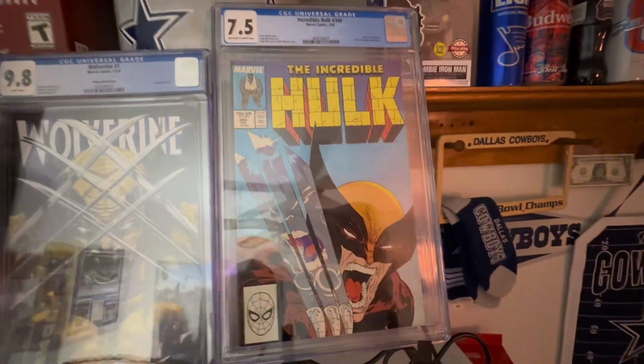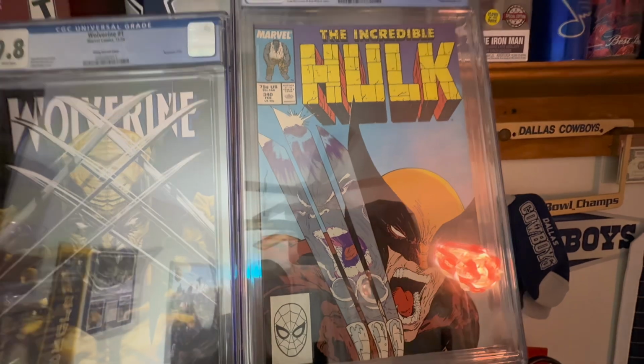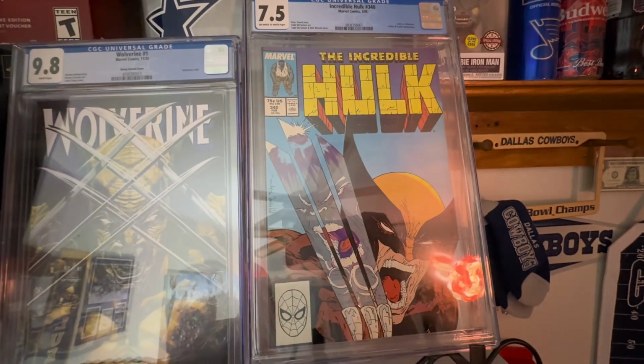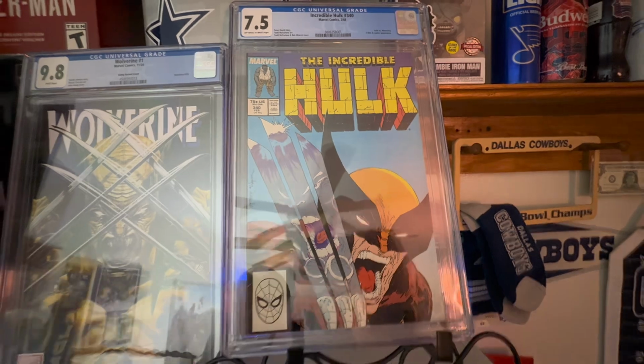So this right here is by far my favorite comic. My wife got this for me for Christmas. You look at them claws, you can see the Hulk reflecting in them. It's one of the best comic book stories. This is like one of their first rivalries right here. And that is legit vintage, and it's worth almost $180.